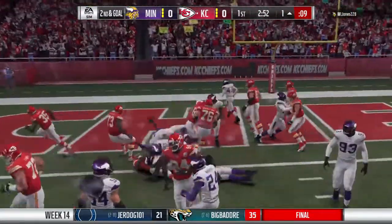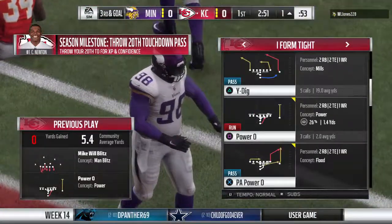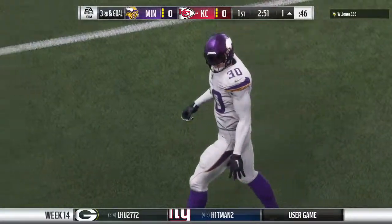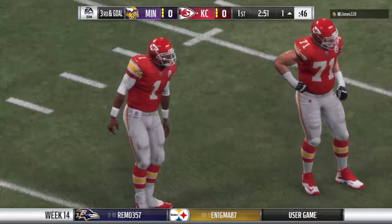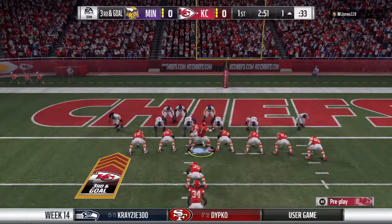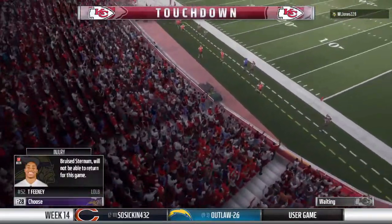Now Jones, and not going to be able to push this forward. He runs into a wall right at the line of scrimmage. A very lengthy opening drive as this will be play number 12 coming on third and goal. Here's Jones. And he's going to take it into the end zone for a Chiefs touchdown.